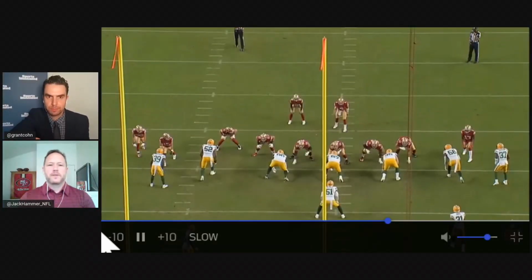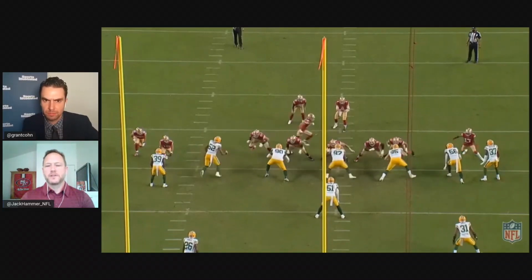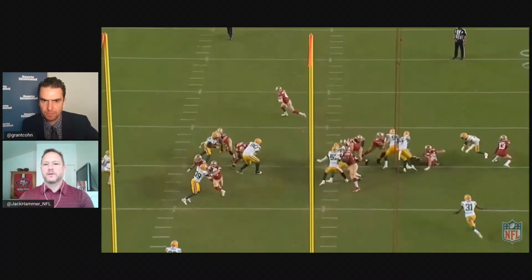This is one that we saw them run. This is exactly the same play we saw them run in short yardage, and I really like to run this play in short yardage. They ran this against Miami on 4th and 1. Same thing, same back, everything, a little bit different defensive look.